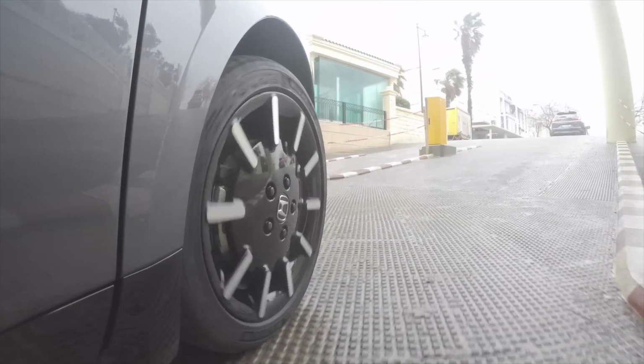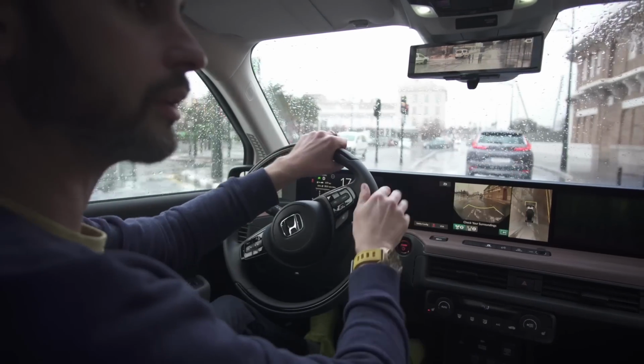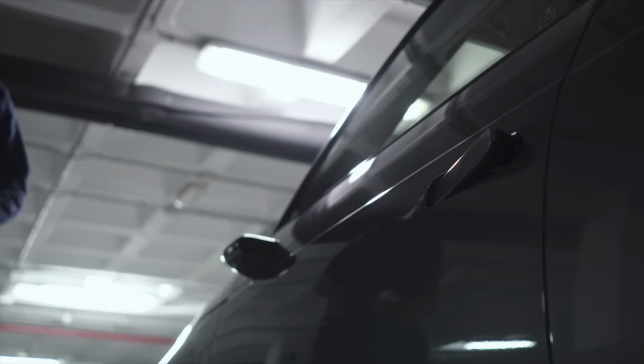Right, we're going to go out into what is thought to be one of Valencia's stormiest weeks. You only need to look at the palm trees. I'm trying to get used to the cameras replacing mirrors thing, because I've got a camera up there, and a camera there, and a camera there. So it's proper Japanese technological overload.